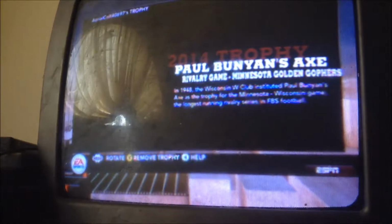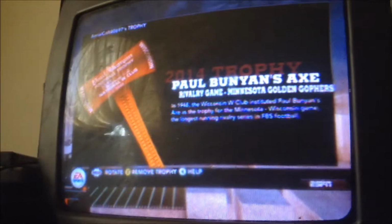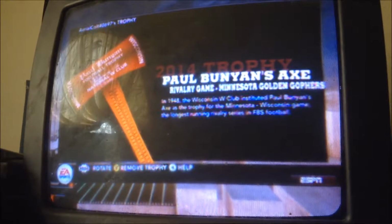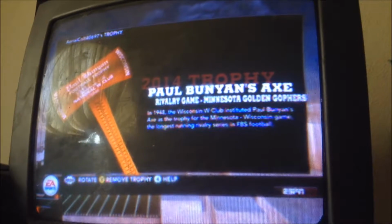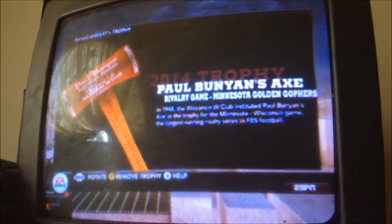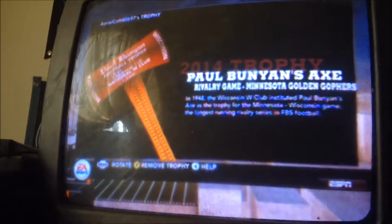Next we got the Paul Bunyan's Axe. This is from the Timmy Turner Road to Glory series, which is still ongoing. Who beat Wisconsin in shocking fashion. Wait. Oh, this isn't from the Timmy Turner Road to Glory series. It says 2014 on it.